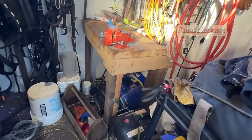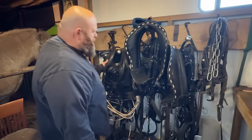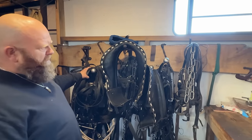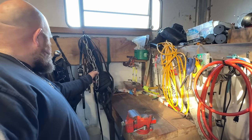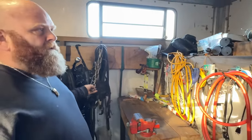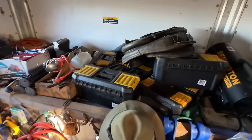This is my truck I set up for working horses. I got enough room in here. I can haul four full sets of harness, full size, for my Fjords. And I got some extras of stuff, some single lines and some team lines from running singles. Extra heel chains, and then I got all kinds of tools up here that I need for repair things.